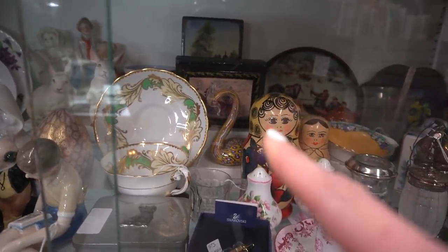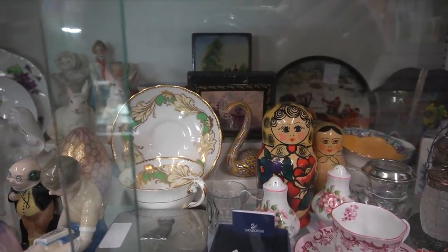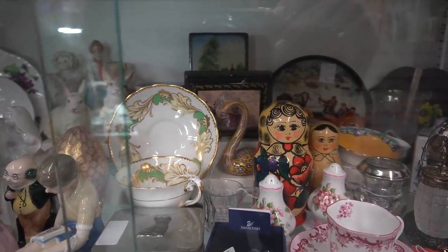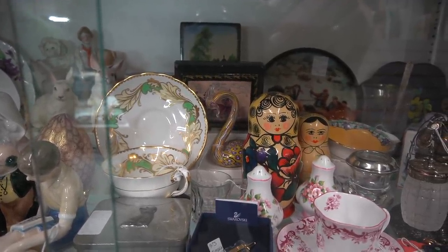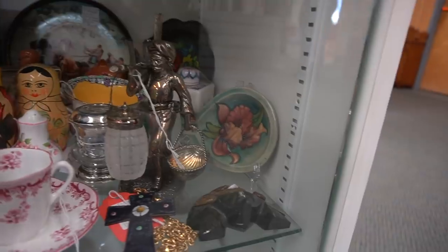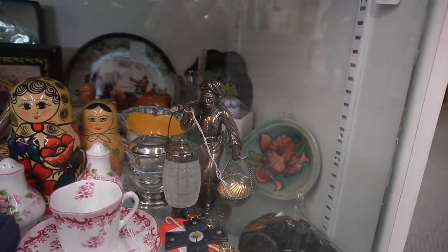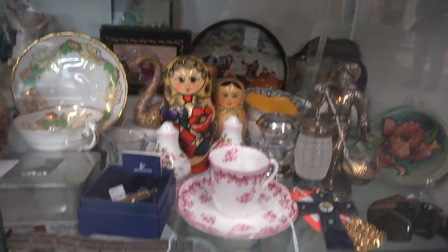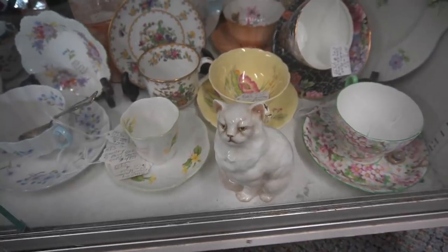Now, as we were checking out, I happened to be glancing through the cabinets again, and I noticed this swan. It is a beautiful millefiori swan, and it's got yellows, and it's just absolutely stunning. So I did buy the swan. Well, the cat was judging me for my decisions.